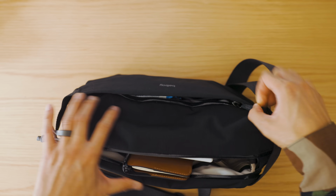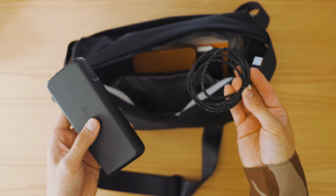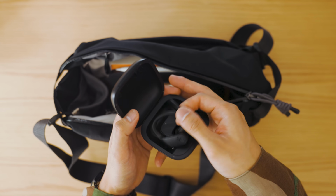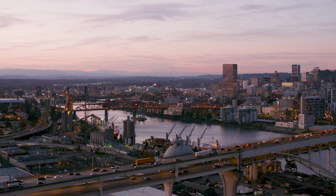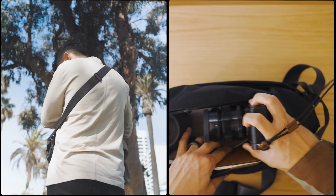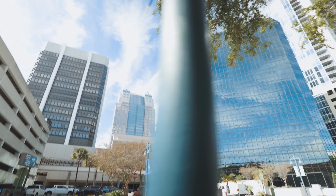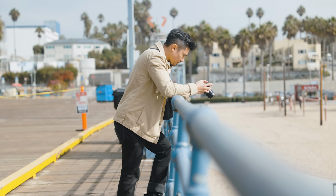I also carry with me sanitizing goods, a power bank, charger, and cables, my headphones to listen to music or watch content, and I also empty out my pockets so I can sit comfortably. When I finally arrive at my location, I usually take out my book and swap it with my camera, so I can snap photos and videos on the go. And that's what I currently take with me when I travel for work.